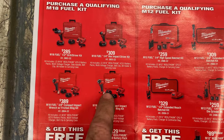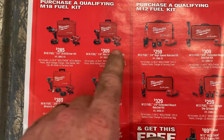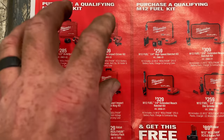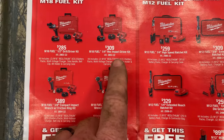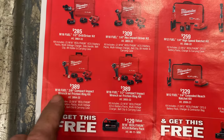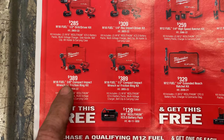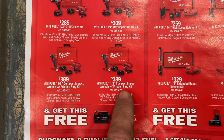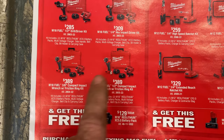Now this one's two batteries and charger. So that's a full two battery kit. You see that's the half inch drill driver, quarter inch impact, the hex impact driver, I should say. The 3/8 impact, and then the compact half inch. So that's gonna be the stubby on both of those.